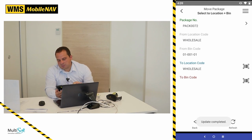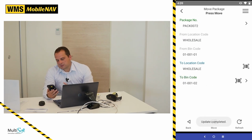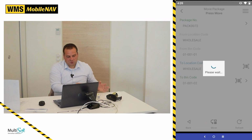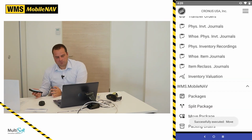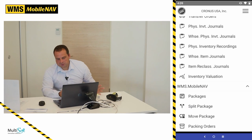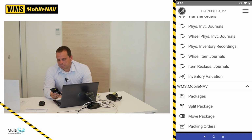And the system already shows me that this white wine is currently in the 001 bin code in the wholesale location. And let's imagine that I would like to move that into the 0102 bin code for now, and I press the move button. So with this very simple screen, you can simply scan which pallet I would like to move and where I would like to move, and then basically the wonder will happen in the background. We will use the reclass journal to basically put the full package content into that other bin code. It doesn't matter whether it's a homogeneous package or a heterogeneous package.